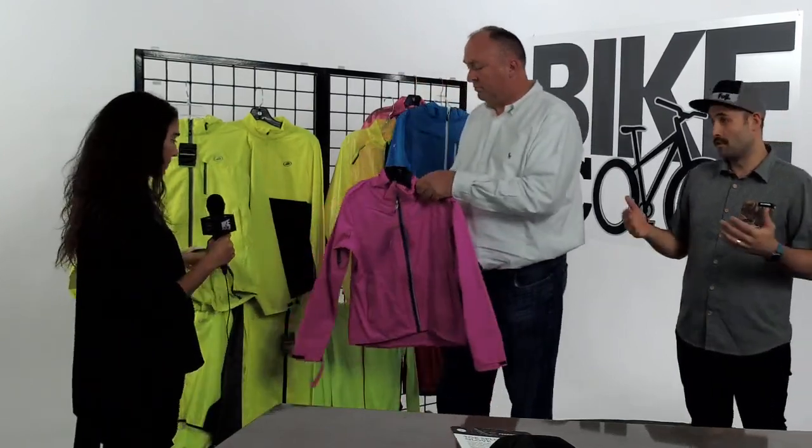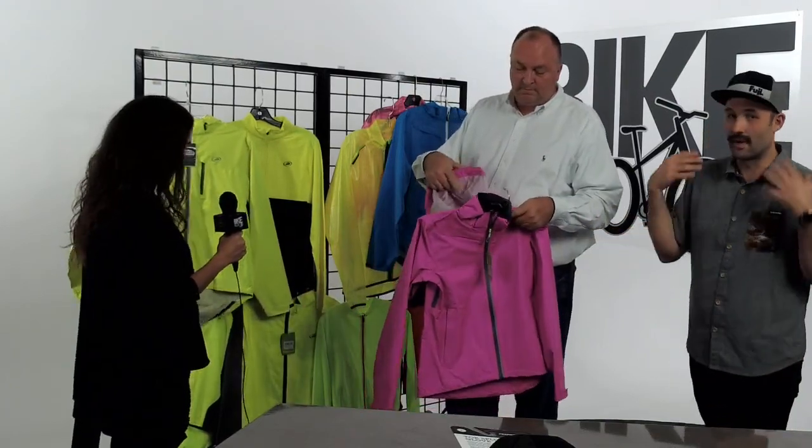And the removable hood is a great feature too, because if you're riding on the road and maybe you don't want it, you can leave it at home, but it doubles as a really nice casual piece too.